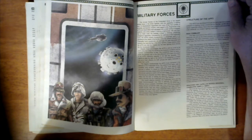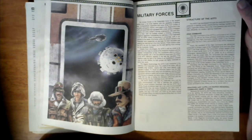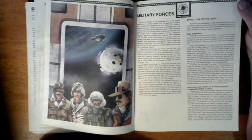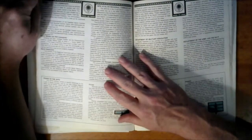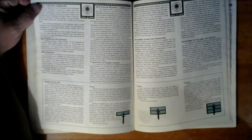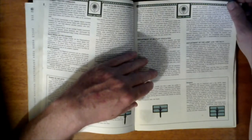So in one way or another, any action by this highly trained and motivated military will affect the destiny of the other four great houses of the Inner Sphere. So the structure: their high command, Cronus and Capellan March regional commands, combat theater commands, ranks, Department of Military Education, Department of Army and Navy.